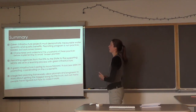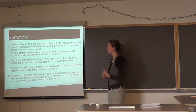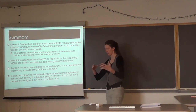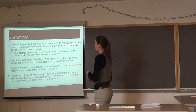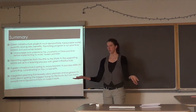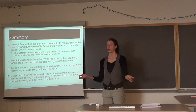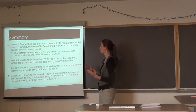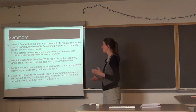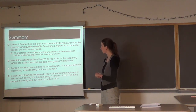Green infrastructure projects must demonstrate measurable water quantity and quality benefits, the quantity being reducing those combined sewer overflows, but ultimately that is going towards ensuring that we have good quality water bodies here in the United States. The permitting program is not practice-based, but it should be outcomes-based in terms of ensuring that water quality.